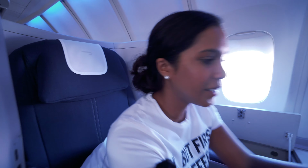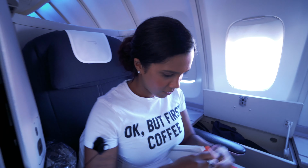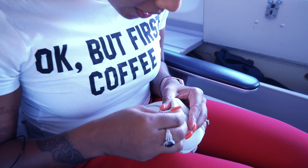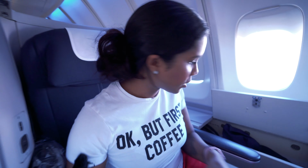So champagne, and I have an amenity kit here. Actually, I don't know what's in it. Not that easy to open, evidently. I'll show you later when I can get into this amenity bag. Oh yeah, there's a bit of a thing there. When I open it, I'll show you.